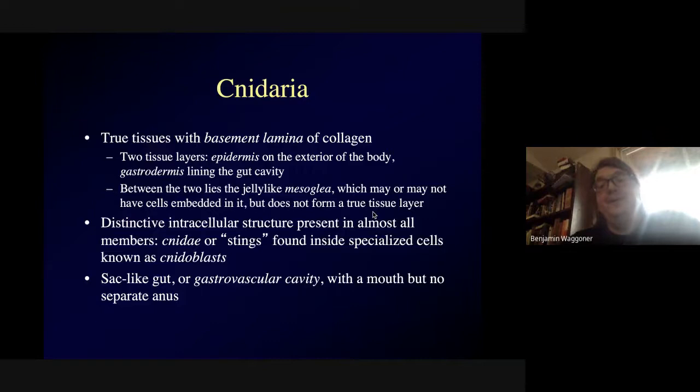So cnidarians are kind of like folded sandwiches. You've got a layer of bread on one side, a layer of bread on the outside, and a layer of jelly in between, which can range from very thin to, if you're like my son, very, very thick, slopping all over the place.